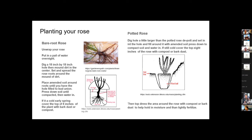You're going to go back out and look at your 18 by 18 inch hole. Make sure it's dug deep enough, now that you know that the water drains out of it. You're going to put the top of the rose on a mound, and you're going to take those long roots and feed them out. Those roots are anchor roots. They're not the roots that feed the rose.